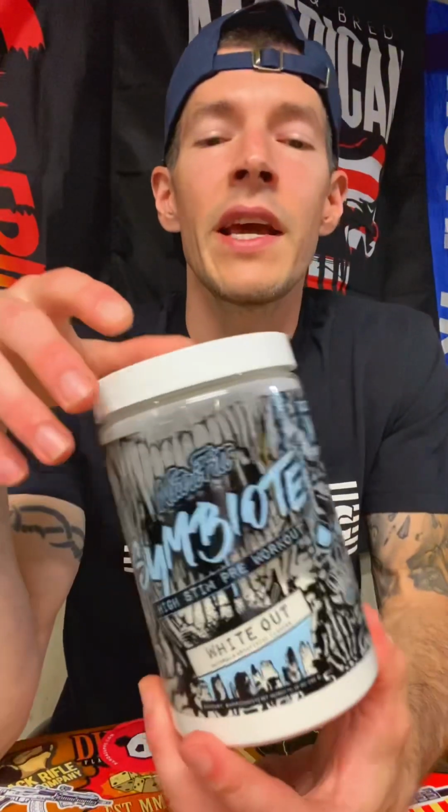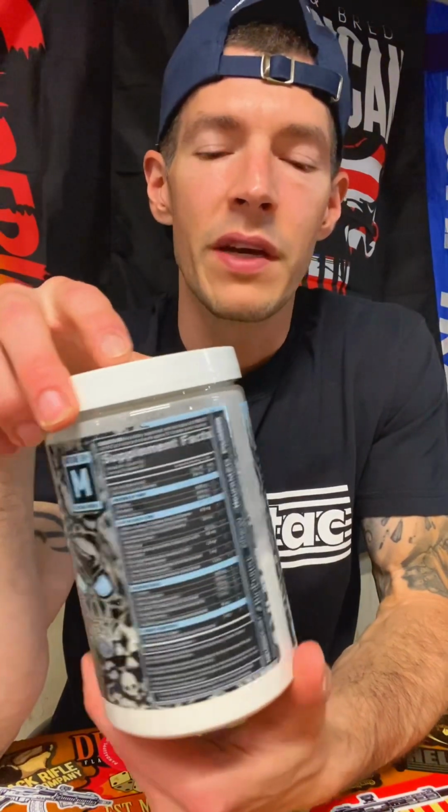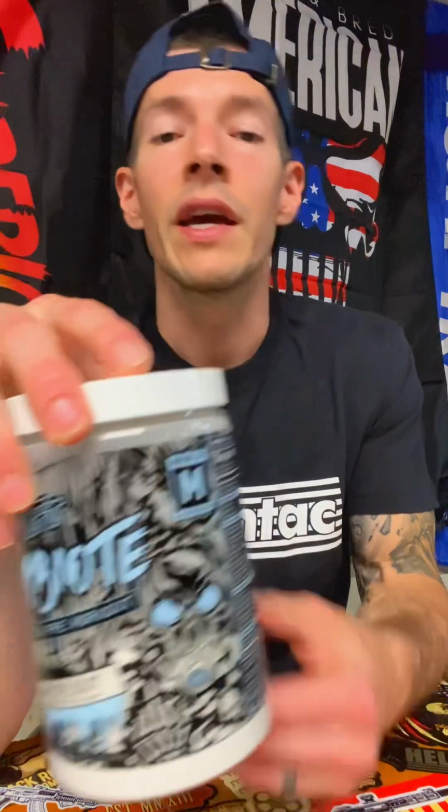Now the pumps on this, yeah, you're going to get a pump regardless working out, but I don't think this was technically geared towards pumps. It was more or less the focus and the energy rush, but I stacked it with the pills, I stacked it with the powder, and I stacked it with the glycerol. I would consider this a stackable product in my personal experience.